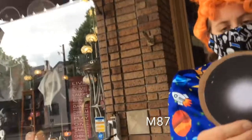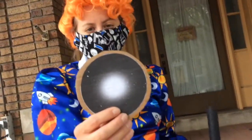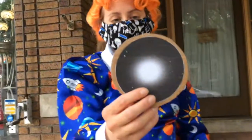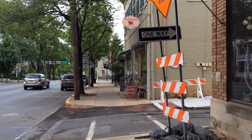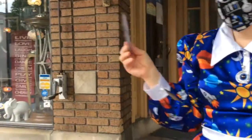Okay, here we are at the M87 galaxy. Can you tell me what kind of galaxy this is? This is an elliptical galaxy, so it's pretty circular, egg-shaped. Its distance is 60 million light years from where we started. Again, that means it takes like 60 million years to get from the Milky Way to here.